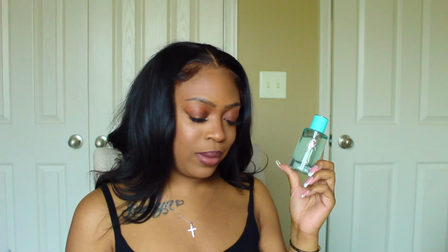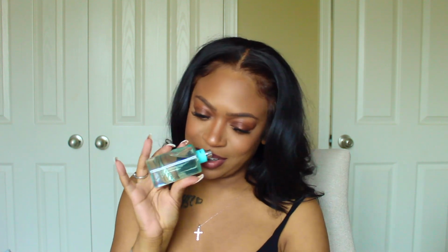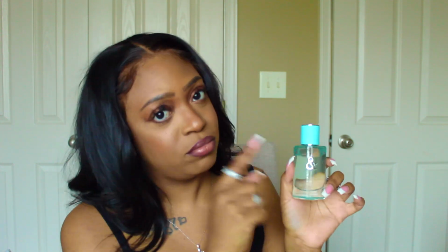The notes in this one are blue sequoia, blue basil, black currant, and grapefruit. Not my own brand for me, but it smells so good. Oh my goodness. Y'all know that TikTok that goes like, that's what this gives me. It smells so good. Like, come on. Boujie, sexy, grown. That's what this gives. You want to smell grown? Get you some Tiffany Love. Okay? Period.